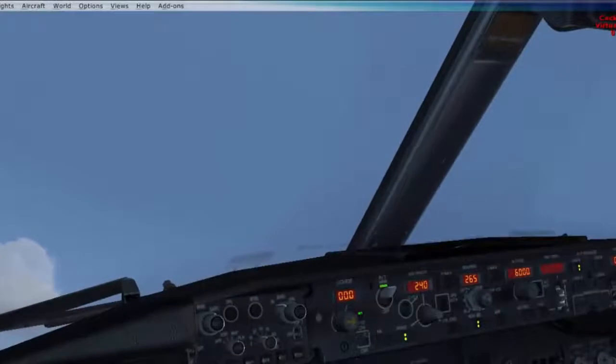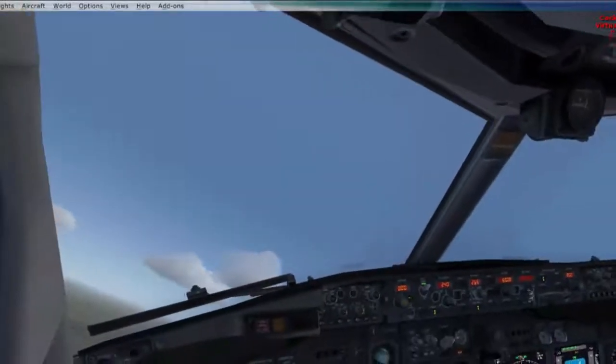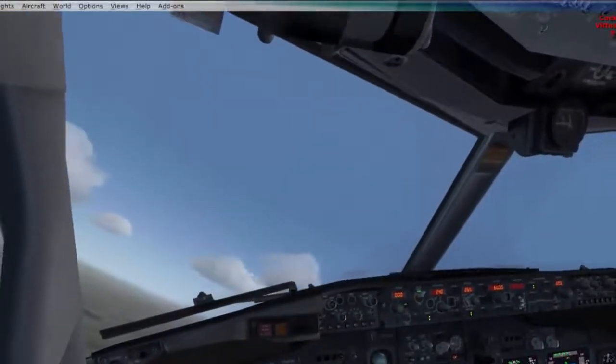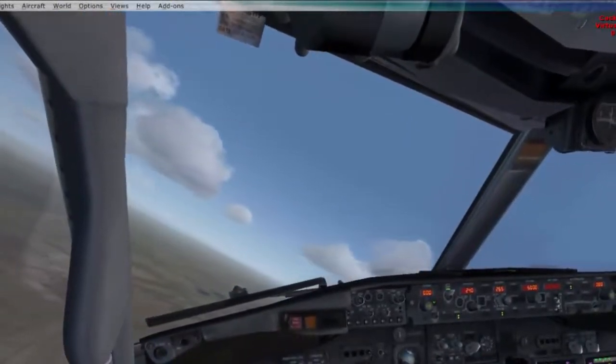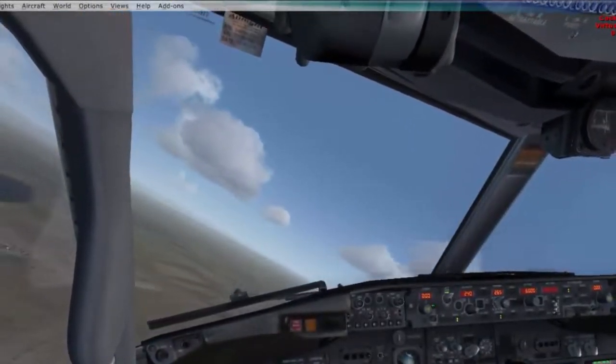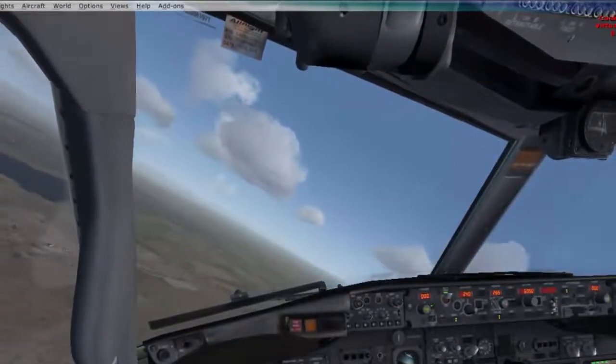Delta 129, resume own navigation, monitor Unicom on 122.8, have a great flight. Going over to Unicom on 122.8, have a nice night, tower.